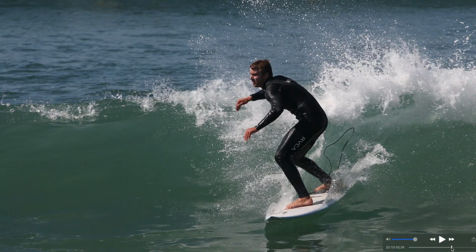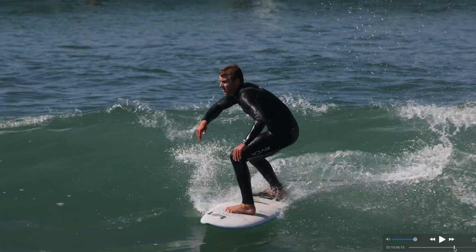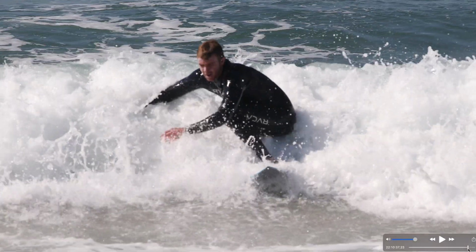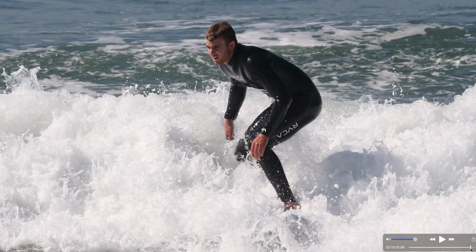So he really wants to get speed here, pushes hard again on the bottom turn, and then bam, releases all that speed. And that's how he's able to land that on such a small wave.